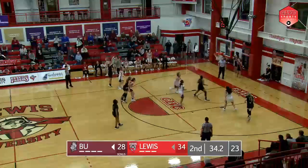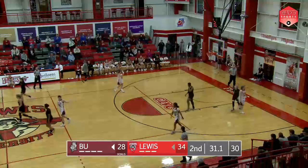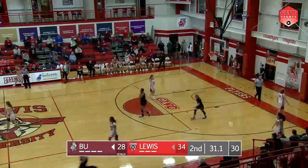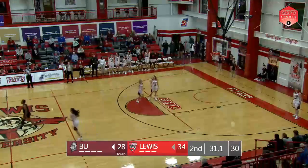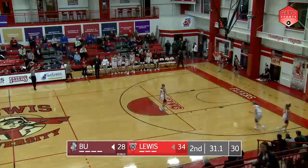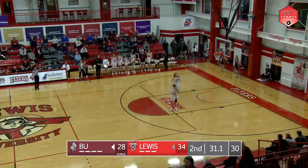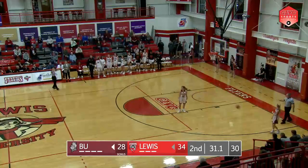Barry for 3 the other way. That's long. And long rebound all the way out of bounds to Lewis Yu. Well, Bellermine doing a pretty nice job from long range. Makes that 4 of 8 for them. Flyers just 2 out of 9. And those last 2 from Deja Black after we were, what, 0 for 7 then?